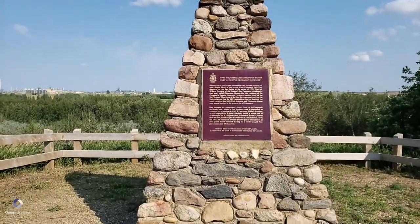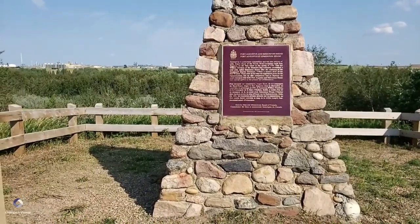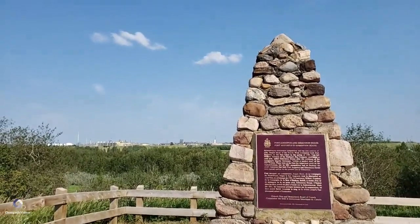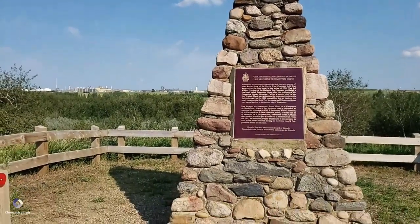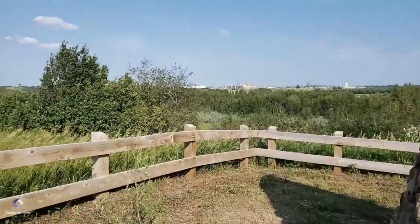to the city of Edmonton, where the present city of Edmonton is, to a place called the Rossdale Plains, where we had the power station. So this is the historical monument to celebrate the location where the first fort was built, and it is very close to the North Saskatchewan River.